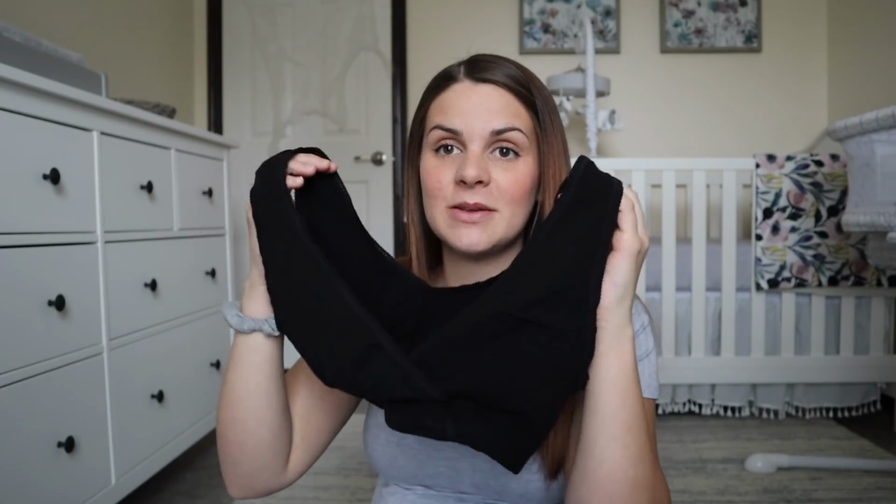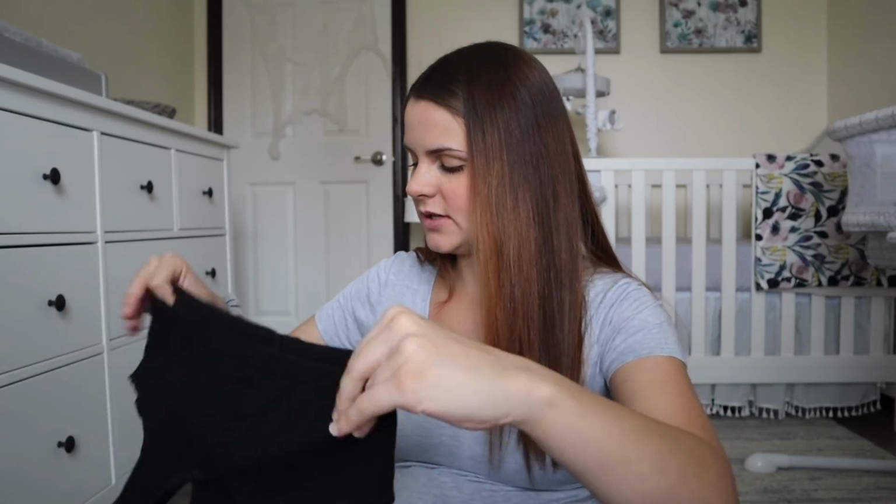They are the sleeping ones. I don't know if you can tell, but you just pull them to the side and whip that boob out, girl. You know, do what you gotta do. I brought a gray one too. You just pull it and whip that boob out and feed your baby. I love those. Those were my favorite with Gracelyn. I wore them all the time. They're the easiest nursing bras ever.